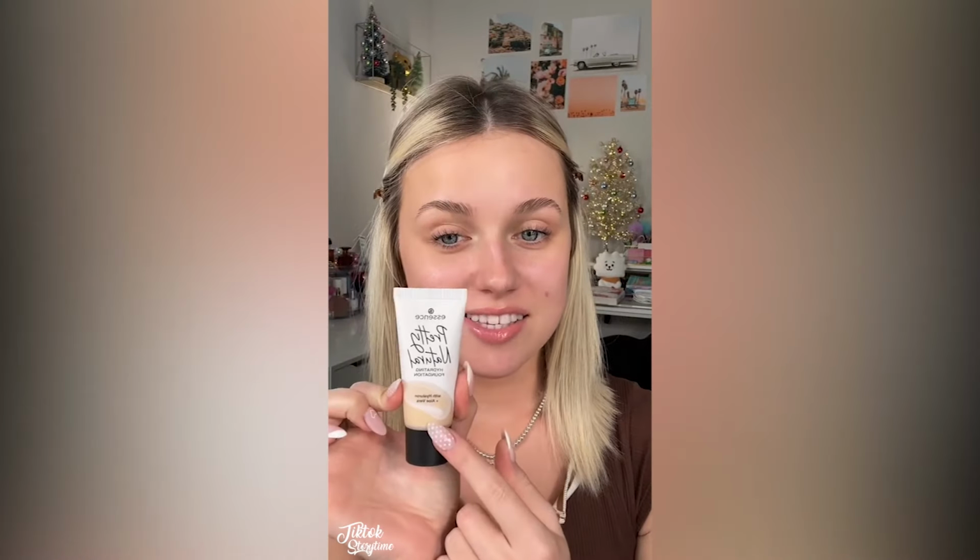Moving on to foundation, can I use my most expensive foundation? No way. I have this Essence foundation that's $3.49. Honestly, not too bad.